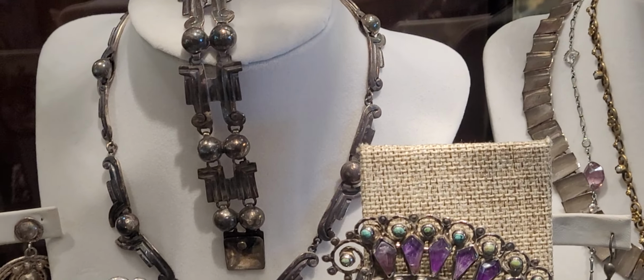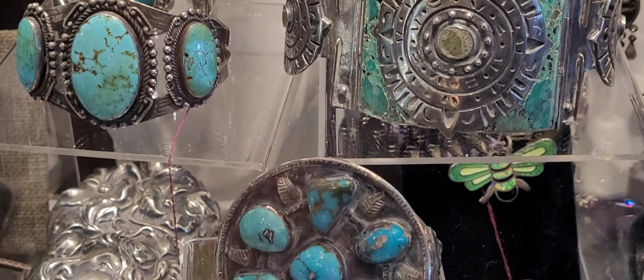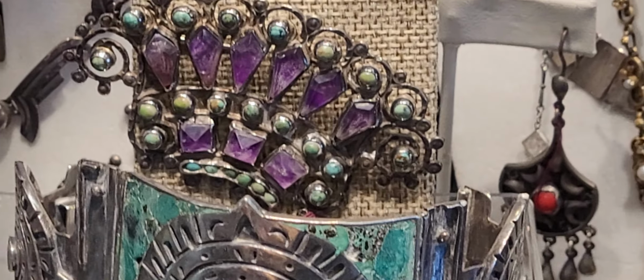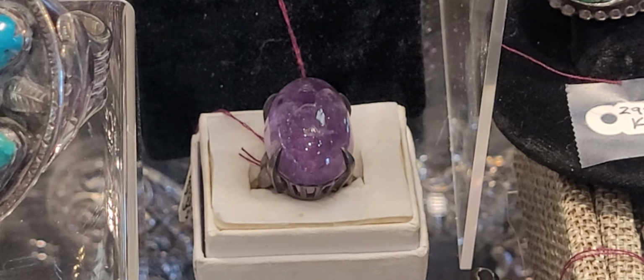So I love taking y'all shopping with me. I'm always looking for things that are unusual that we can buy to resell. And I totally miss this ring. Look at this one. Oh my gosh. I wonder how much that is. I just had them in this case looking around. I'd also like to find out about this piece right here. Looks like amethyst, but I really am loving that ring.